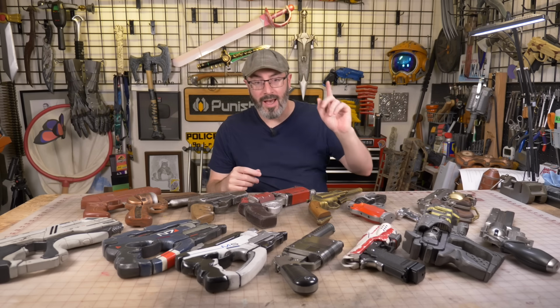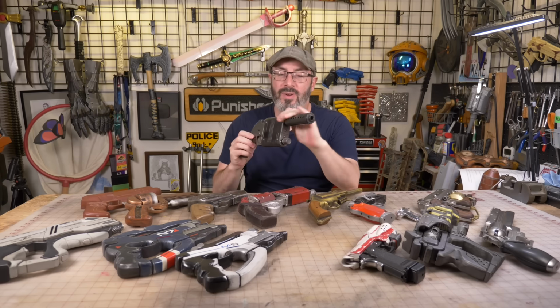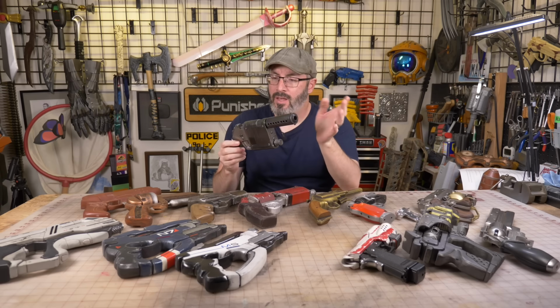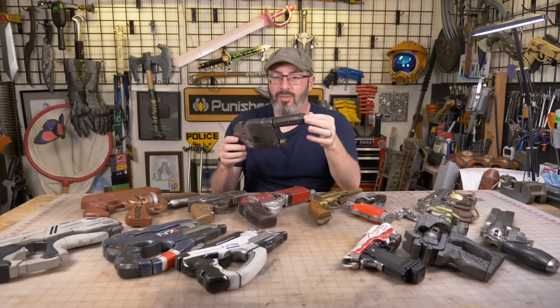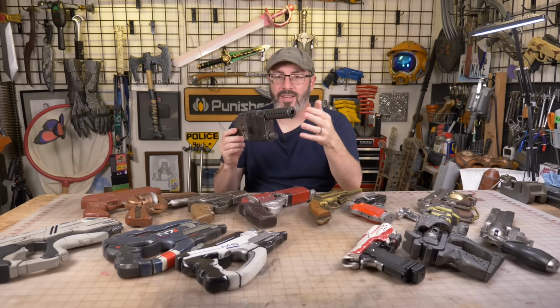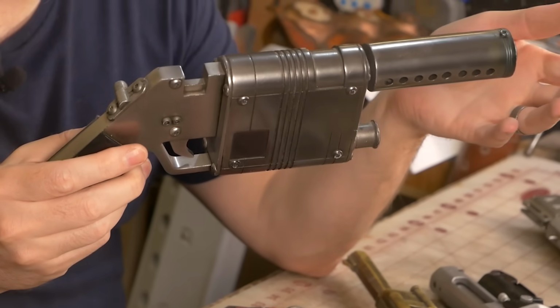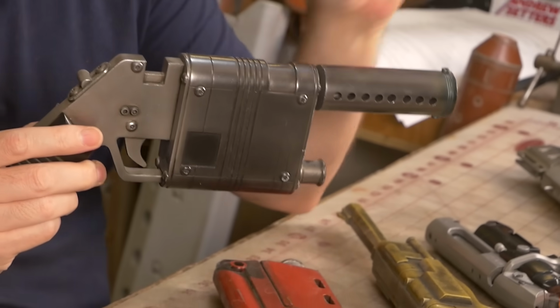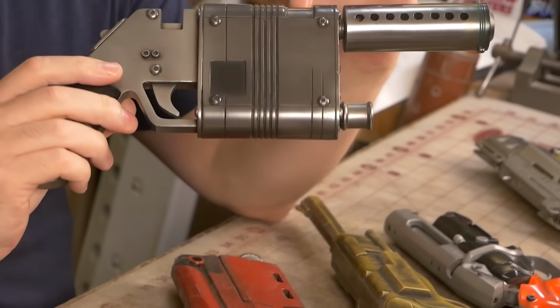Also that year, I started getting into 3D printing. We got the Dremel 3D printer. We worked with Autodesk and did a series of videos about 3D printing. And this was the first big project I made on the 3D printer. It's Rey's Blaster from Star Wars. And I modeled all of this in 123D Design, which isn't even around anymore. Super proud of the results.